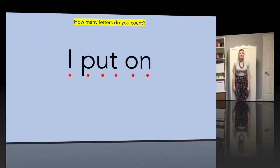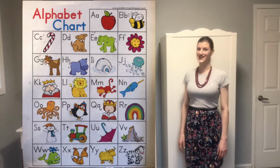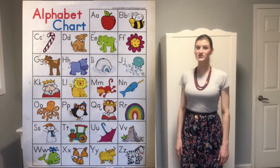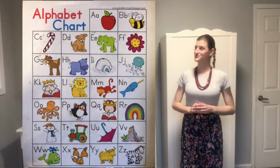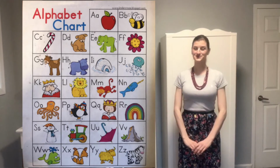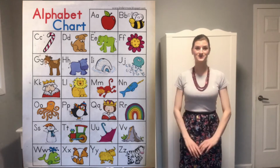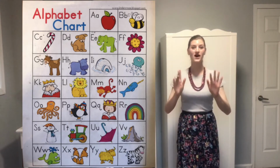Excellent job! It's time to go over letter sounds. I will say each letter sound and do the motion. I want you to point to the letter that makes that sound. Which letter sounds like eh, eh, eh? Point to the letter that sounds like eh. Which letter sounds like w, w? Point to the letter that sounds like w.